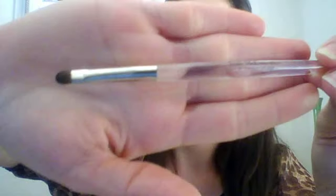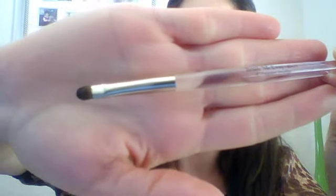This brush is the Precision Smudging Brush. As you can see, it's got a really fine, delicate little tip. And this is great for underneath your lash line. You just kind of get it in there. You can see on the side. And it's great for applying maybe a powder eyeliner or just a liner that you want to do just to kind of define your eyes a little better.